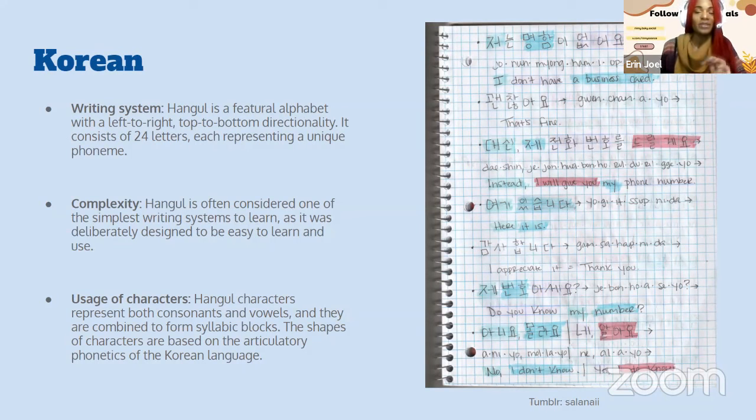So, I would like for you guys to consider this. So I'm starting with Korean because I feel like Korean is a very simple alphabet to understand. There's only 24 letters, and they go from left to right or top to bottom.